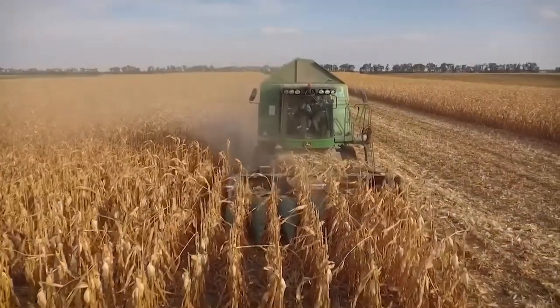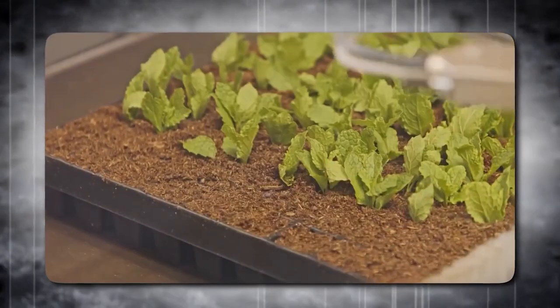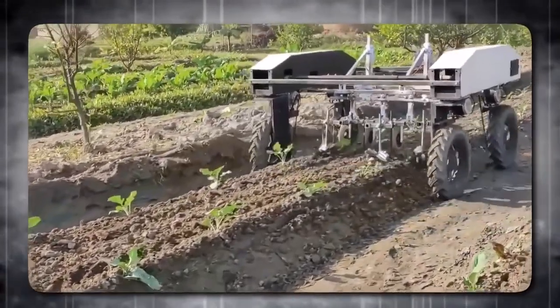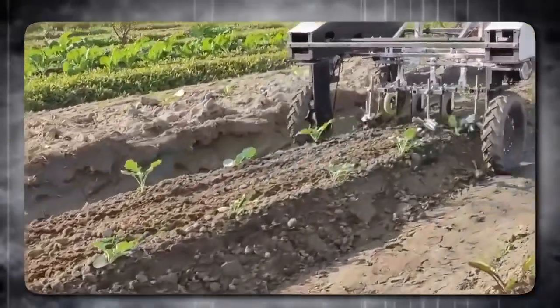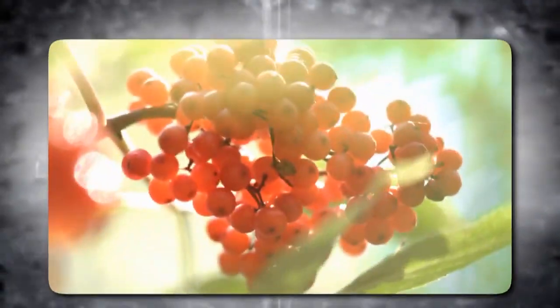Lastly, let's not forget about juicing and processing. Not every fruit makes the cut for looking perfect in the store, but that doesn't mean they go to waste. They're often sent off to be juiced or turned into jams and jelly so we can enjoy their delicious flavors in different ways. It's all about making the most out of every fruit and reducing waste.